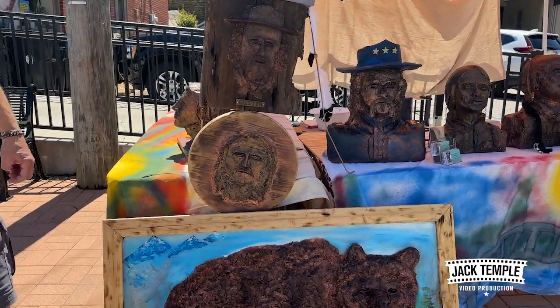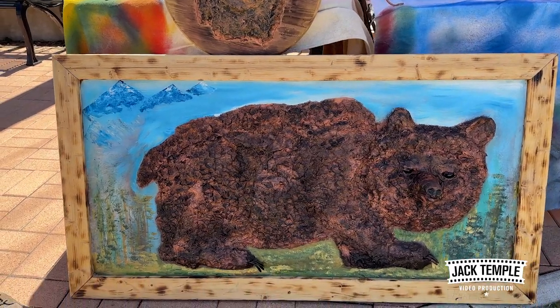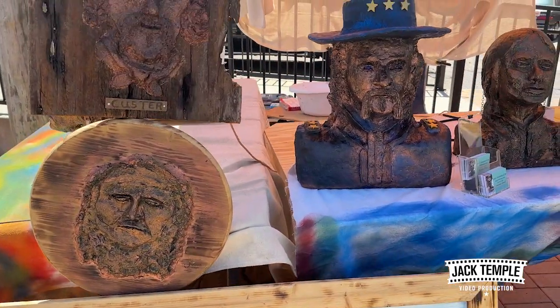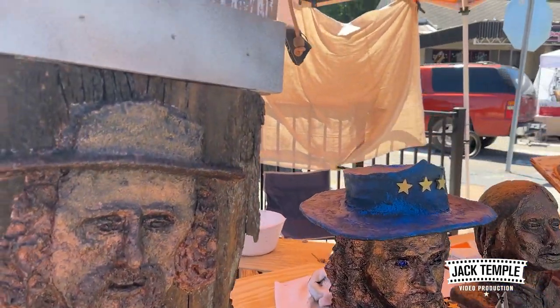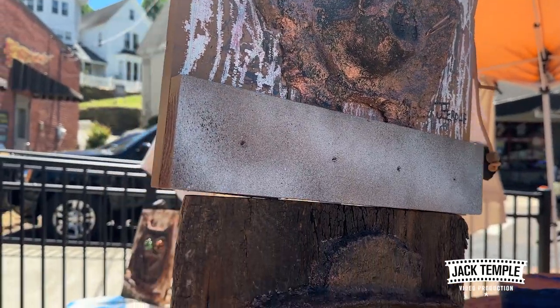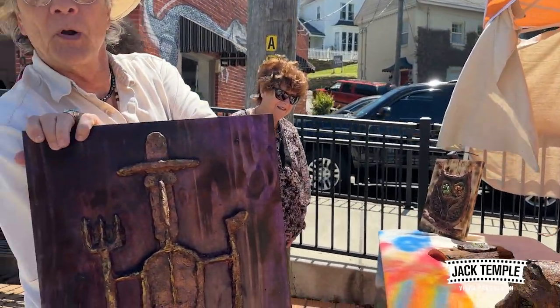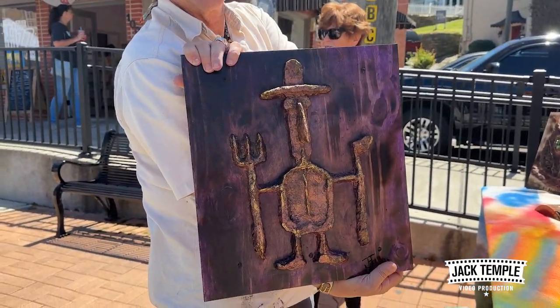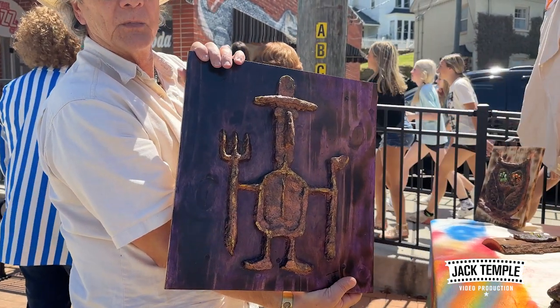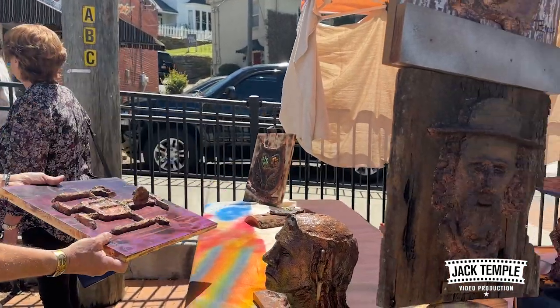Absolutely. You got some great work here. That's a new one I hadn't seen before. Yes, sir. That's an old bear. I got a few. Did this old rendition of the pig. And I got my rendition of my farmer over here. And this is all paper mache. Yes, sir. Paper mache, absolutely.